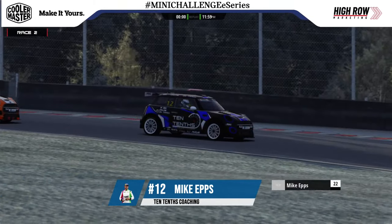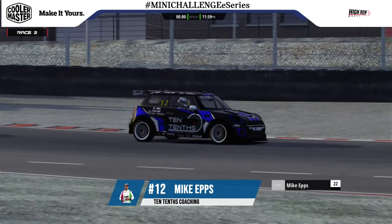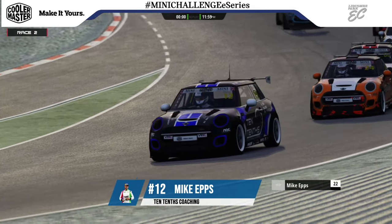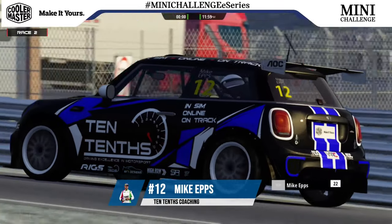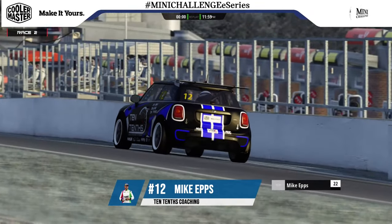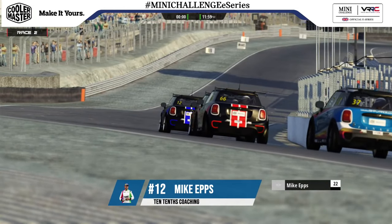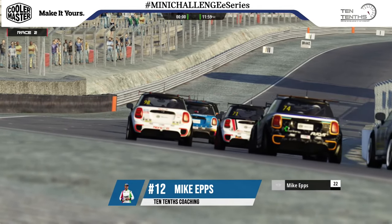Massive thank you to the 10 Tenths coaching team. It's me and Dave Marshall together. He's been an absolute dream to work with, just to get me up to speed in this car and on this sim with a season of experience. I think together we're going to be a proper force during this season, and I'm really enjoying it so far. I think you're both leading your respective classes in the championship as well?